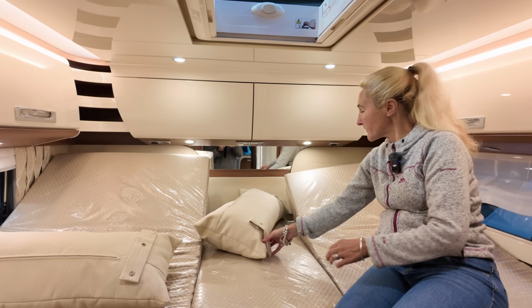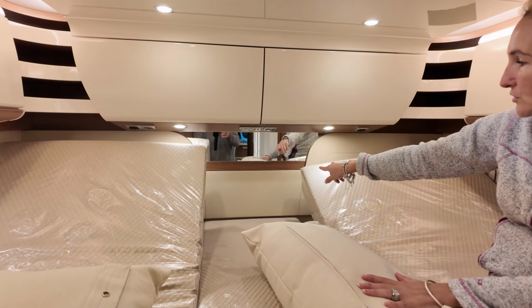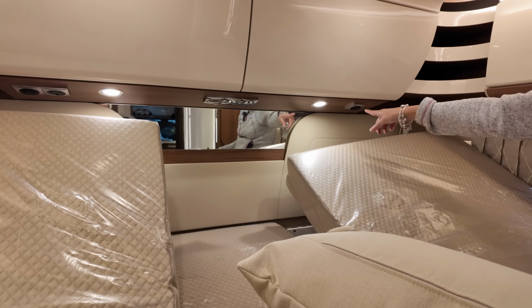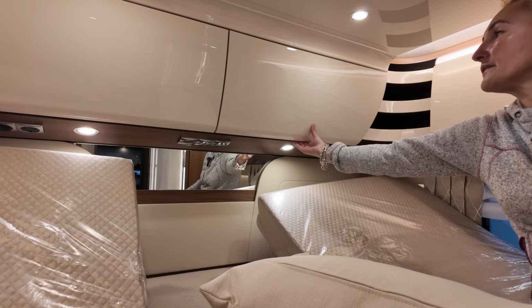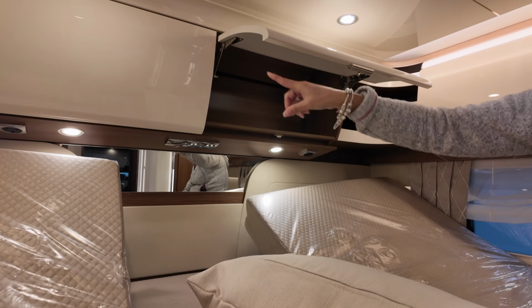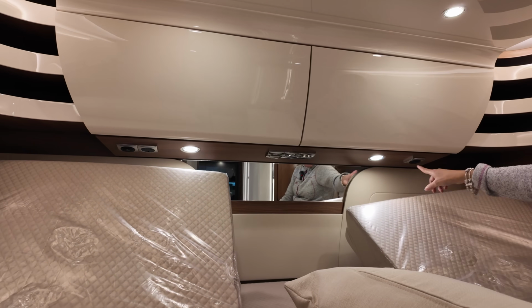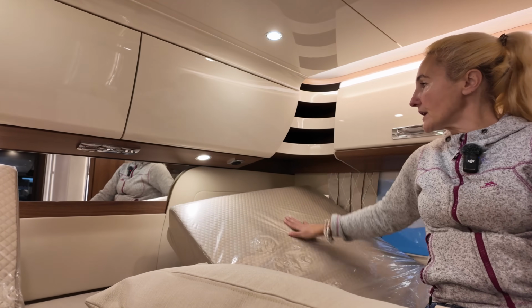What I'll do is, if I just move this cushion, you can just see at the back, you've got that cream sort of headboard style, and then a little mirrored finish. Underneath, there's USB chargers, the light switches, and then these cabinets. Let's lift that up. So, cabinet on either side. What I do like as well is when you're charging your gadgets here, you can put them on these little shelves, so there's somewhere to put them as well on a night time.